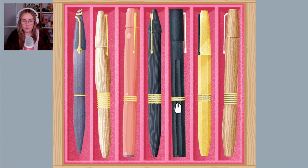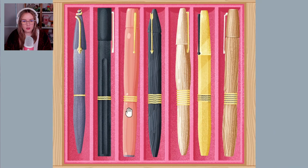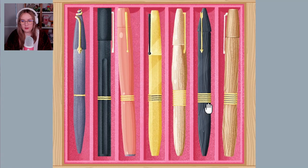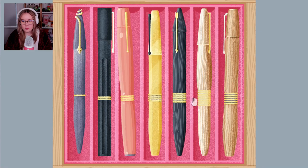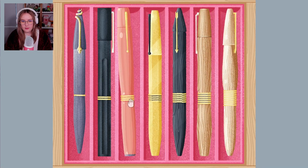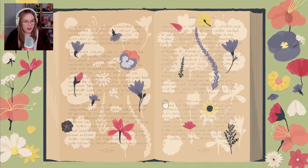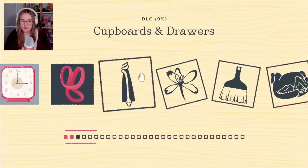Oh, but no, there's an order. Look, there's these lines, so we have to move these around. 2, 3, 4. Nope, don't get out of there. I almost had every single one in the wrong spot. Four solutions? I don't think the other game had any levels with four solutions.